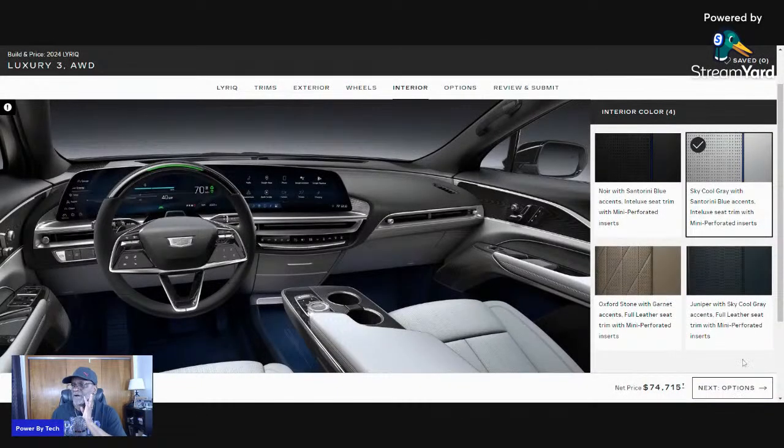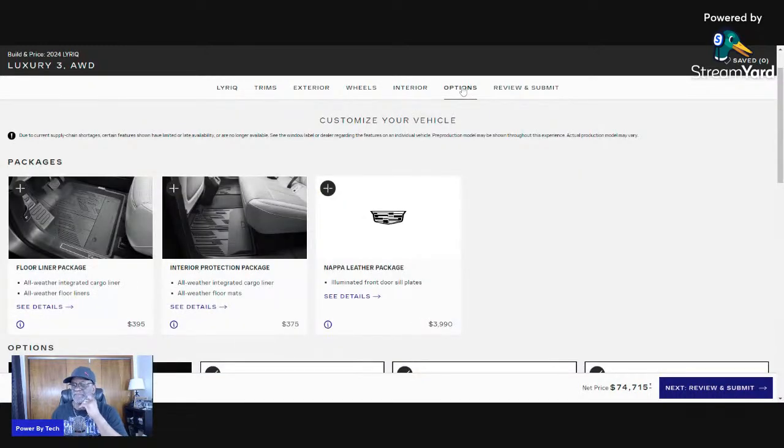Okay, so I'm going to choose the Sky Cool seats. I don't like the black. I don't want this, what they call Jupiter color, which is a Sky Cool gray as well. And the tan, I think I like this gray a little bit better. Okay, so we're going to choose that, and then we're going to go to options.